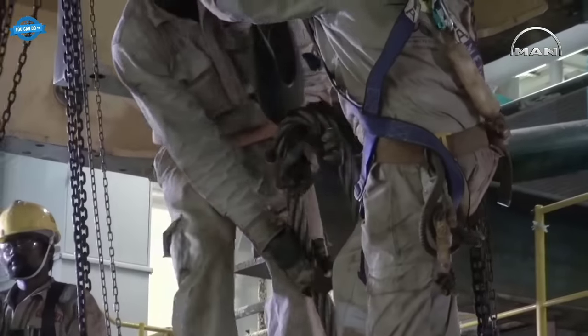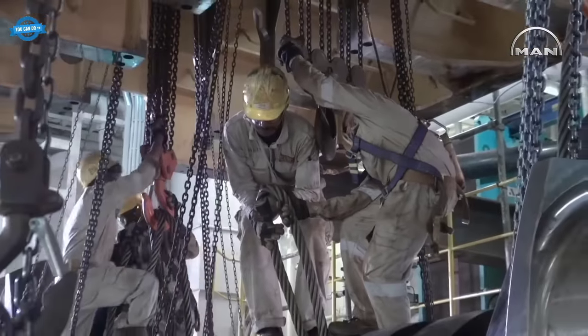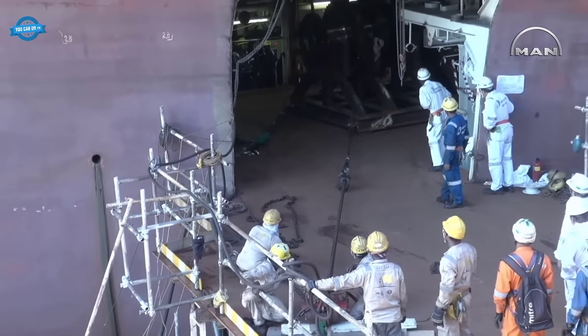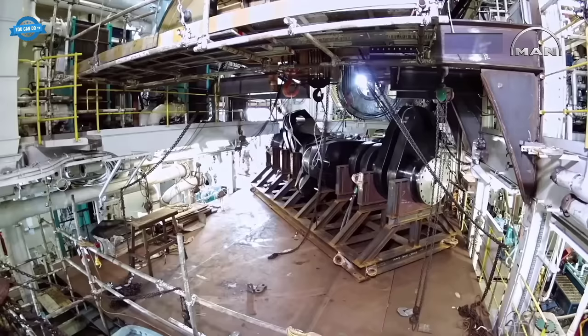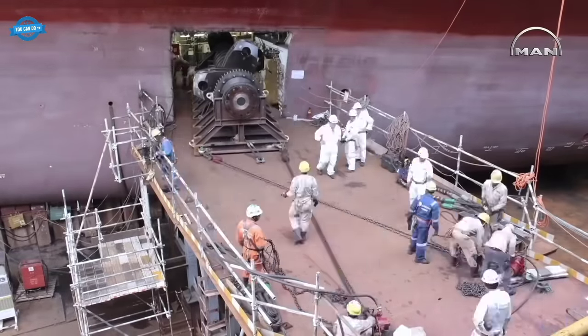It is crucial to take necessary precautions during the lifting process to avoid any potential risks or hazards. Once the crankshaft is lifted, it needs to be transported using a special cradle to ensure that it is moved safely and securely.